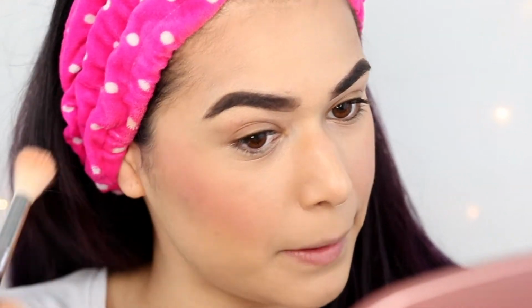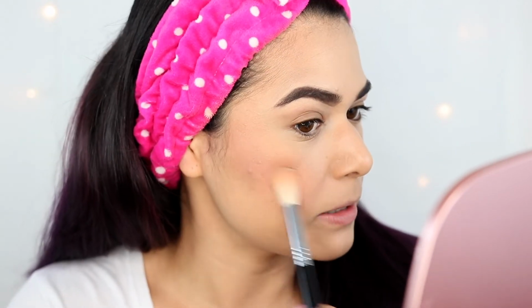All right, I'm nervous, but we're gonna go back into this highlight shade in the medium contour palette, although it just looks a little bit deep for me. Okay. Oh, yeah, that's a little deep for me. Just one swipe and it's deeper than my foundation. I'm just gonna go ahead and lightly blend that into my blush. Okay, it's not too bad.